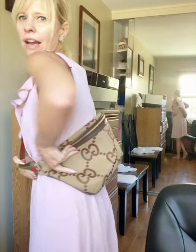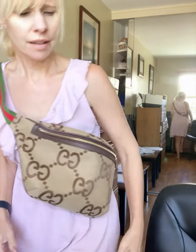Oh, this dress is hideous. I'm sorry. I can't handle it. It's terrible. I hate this dress.